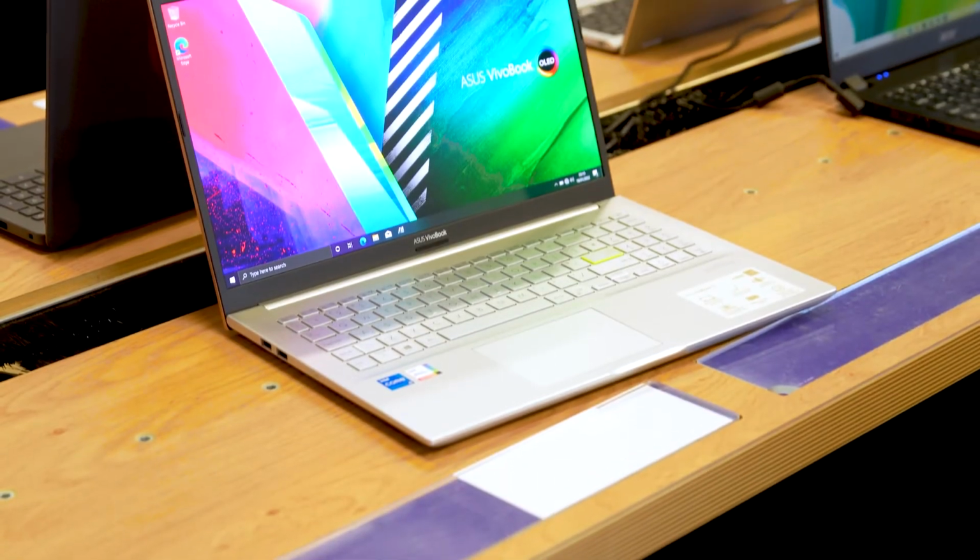There's also a 512GB SSD, which not only provides you with plenty of storage for your important photos and videos, but it also ensures that programs boot up in a matter of moments.